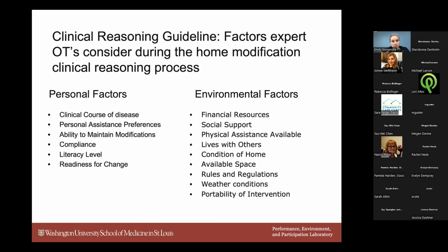So personal factors are things like what's the primary disease causing their disability, and what does it look like? What is the clinical course of that disease? Is it something that stays steady over time? Is it something that usually gets worse over time? And then they're looking at other things like how ready are they to change? Is this something that their son referred them to and they don't have any desire to do anything? Or is this something that they have been waiting for, hoping that they can get some help for changes to be made in the home?